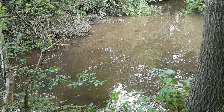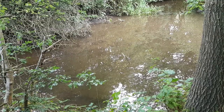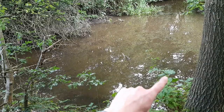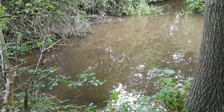Okay guys, I followed this little stream up. It's pretty shallow, but I found this deep hole over here. I can see a dozen fish feeding. I think most of them are small rainbow trout, and I've seen some dace darting around this bank here. And there's one big fish that keeps on coming round and circling back to this bank. I think it's a carp. So I'm gonna throw a few lines in and see what we can pull out.